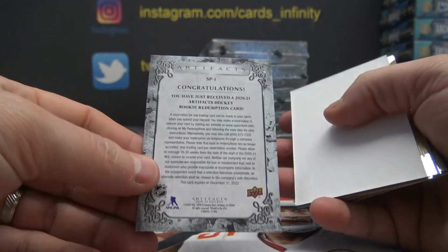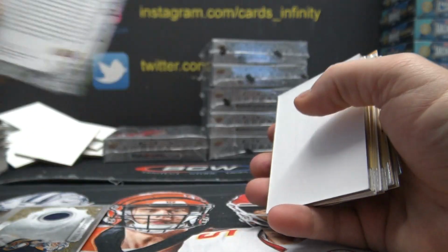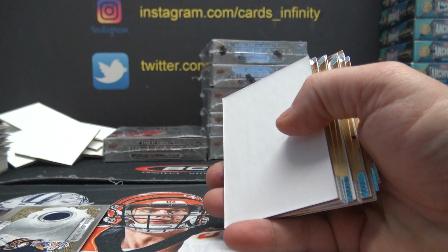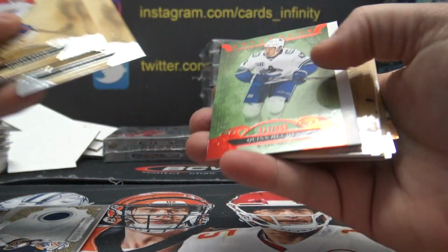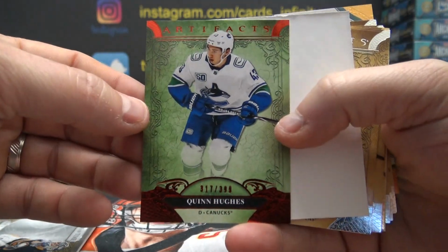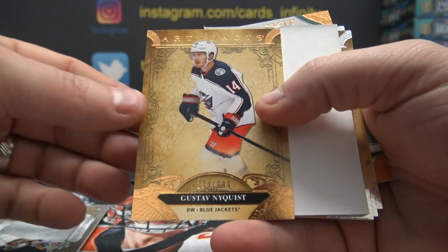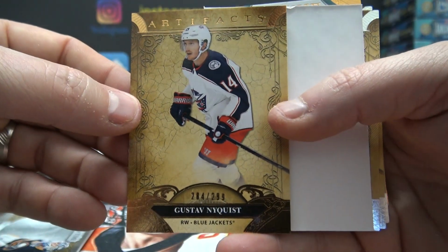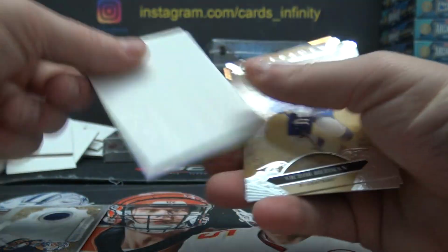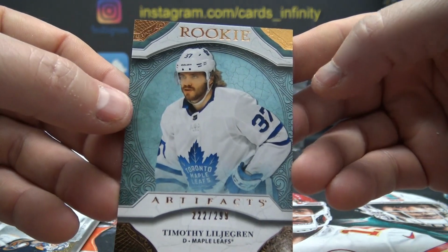1 Rookie Redemption. This one is the autograph version. I guess just SP1. The one's getting all the cards here. Then they got 2 redemptions, Alexis, and a patch. In the first half, 317 Quinn Hughes. 284 Gustav Nyquist. And 222 Timothy.